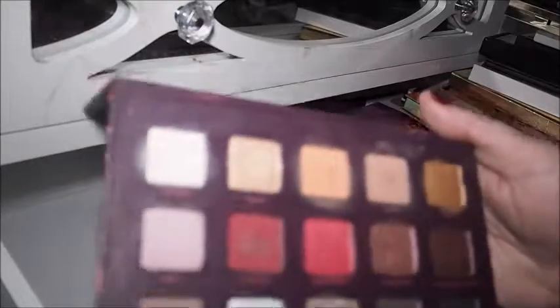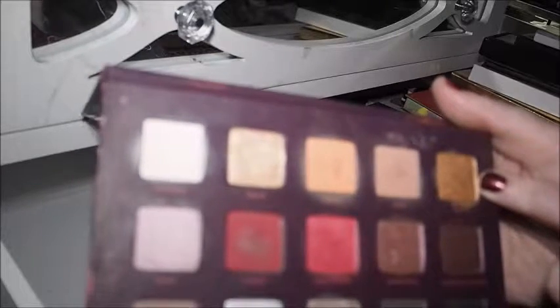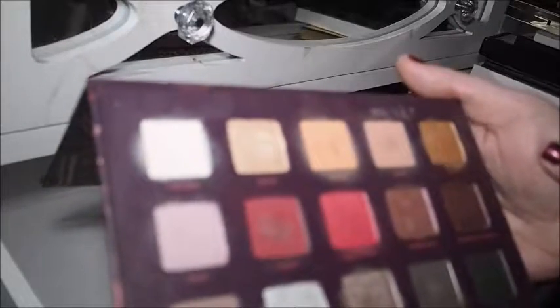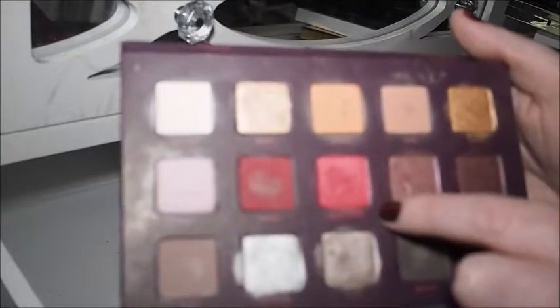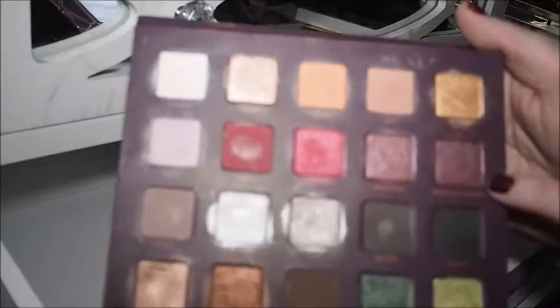My favourite row in this palette is this top row. I really like it, gotta admit, just because they're the kind of shades that I normally gravitate towards. I think these 2 shades here, even though that's more of a sheen, I don't think you needed to put both in. And also these 2, how similar are they, guys?